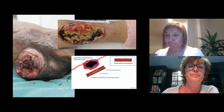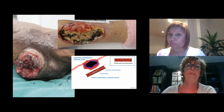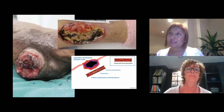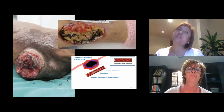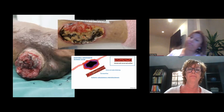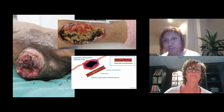Where is it? Most people are saying, well, lots of people are saying lower leg, gaiter. Yeah. So say this was on the medial part of someone's leg, medial calf, just above the ankle, what would be your two differential diagnoses?